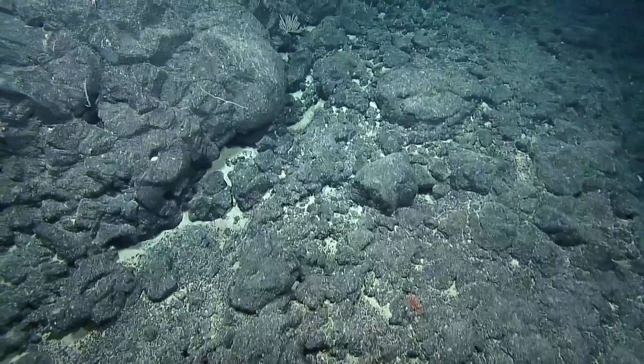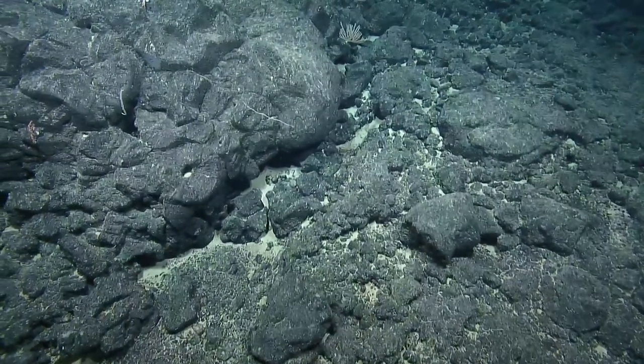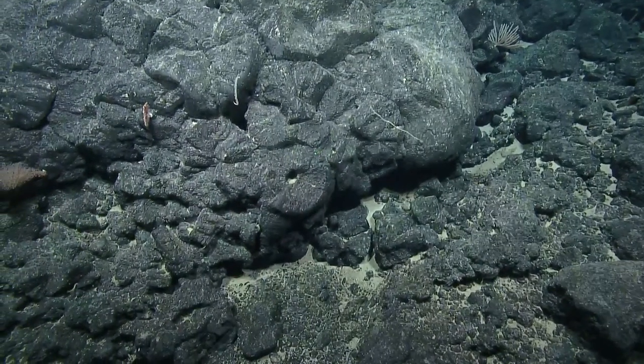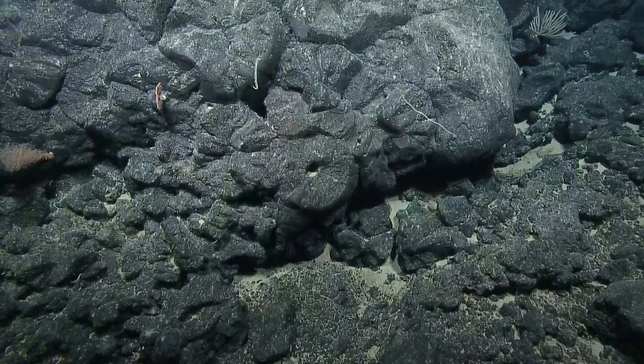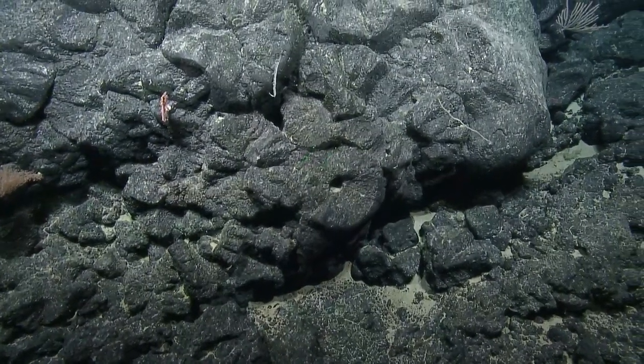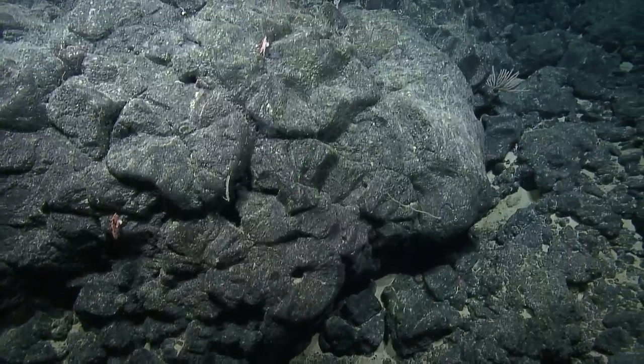Somebody is saying happy Easter weekend. Happy Easter. Thanks. Oh, look at the center of this rock. I don't want to miss it. What else? This pillow basalt. Too much exciting stuff. It's got a center hole. I don't know, that excites me. That's cool.